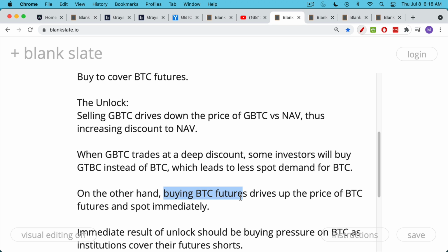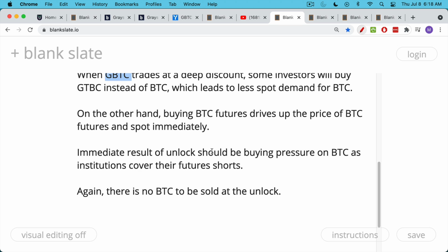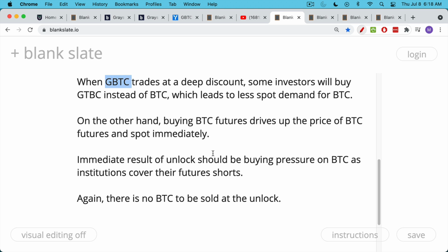Of course, we could have more FUD come out. We could have Musk doing something. We could have China doing something. But all else being equal, you're going to have excess buying pressure of Bitcoin futures, which drives up the price of the futures and the spot. And you're going to have excess selling pressure of GBTC, which widens that discount and makes GBTC trade at a greater discount. So the immediate result of the unlock should be buying pressure on BTC as these futures get covered. The immediate selling pressure will just apply to GBTC because there is no Bitcoin that is going to be sold at the unlock. This is what a lot of people are missing.